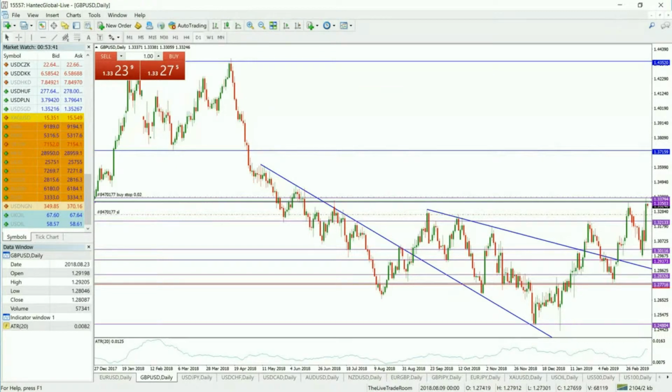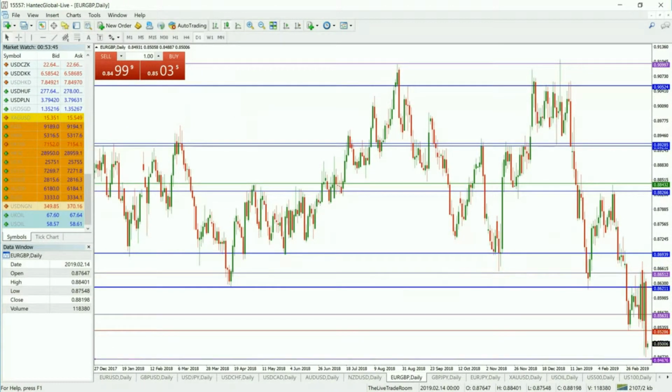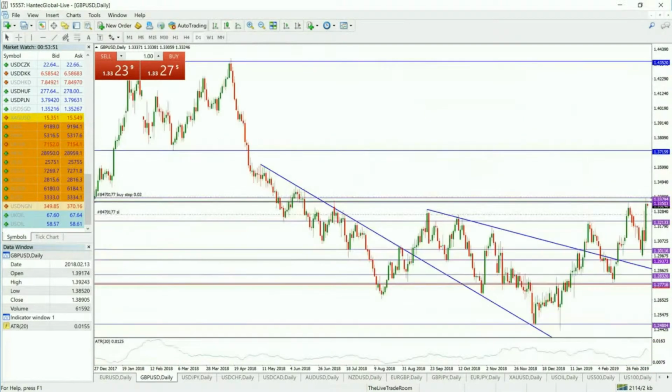You can see the same kind of move, which would be anticipated below the 84.72 if you were trading the euro pound. But in terms of trade selection, there's a lot of strength in the pound. There's considerable weakness currently in the US dollar. So it just makes sense to potentially cherry pick the British pound or the pound dollar over the euro pound, but we'd still expect moves in both of those markets.